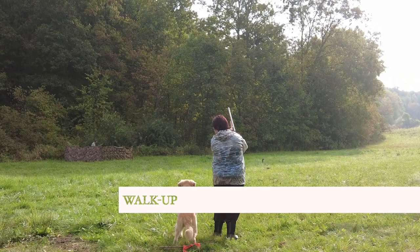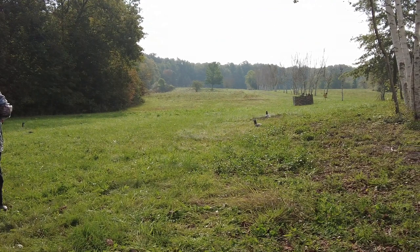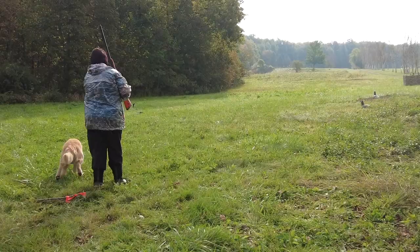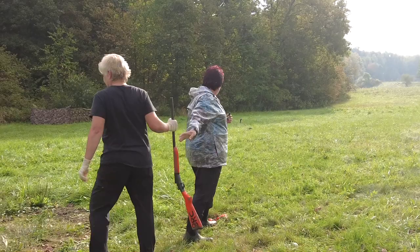This particular land double shows another requirement of a senior test, the walk-up. Walk-up birds are thrown as the dog is in motion, coming from the holding blind to a spot specified by the judges. Walk-up birds are presented at no more than 45 yards. The dog can pick up the marks in any order. This dog decided to go for the short bird first instead of the last bird down, the go bird. Walk-ups are designed to test the steadiness of the dog.